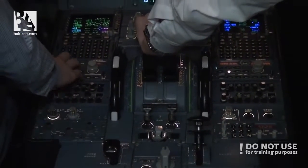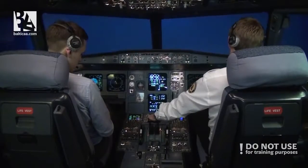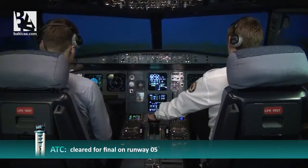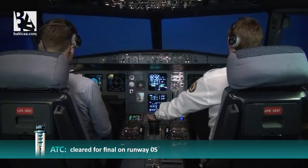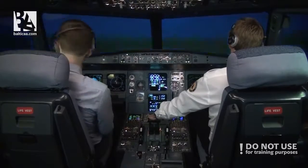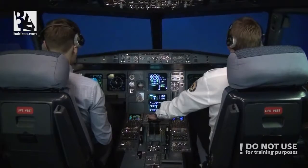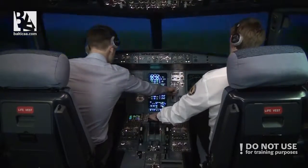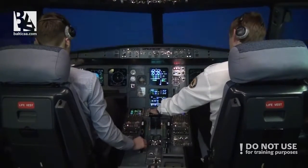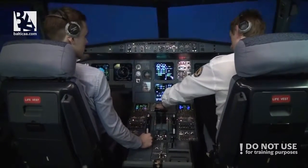Okay, I'll contact the tower. Geneva Tower, Speedbird 736 with you on final runway 05. Cleared for final on runway 05. Good to land, runway 05, Speedbird 736, we're good to land. And we're slowing down, so gear down. Gear down. This will help us as well. And flaps on.